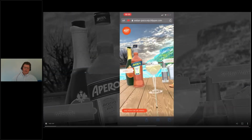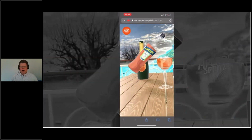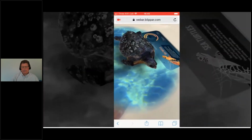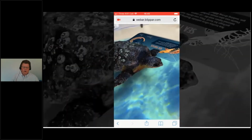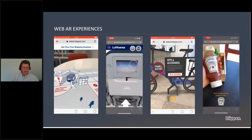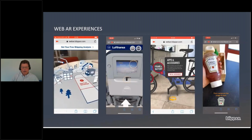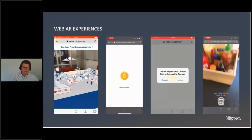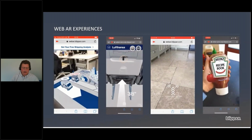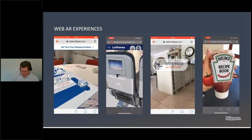So this is Lufthansa. Oh, this isn't. This is how to build an Aperol Spritz. So this is a marker on their bottle, and it kind of takes place in your real world and shows you how to mix the perfect drink. This is at a zoo where if you hold your phone over, it gives you more content. The one on the left is the USPS created a little game on how to deliver things, showing how web-based augmented reality works. Lufthansa has it on their seats on some of their flights, so it can show you how to use the controls. It shows you your lack of leg room, a little cycle over here, and then the recipe book on the Heinz ketchup thing.